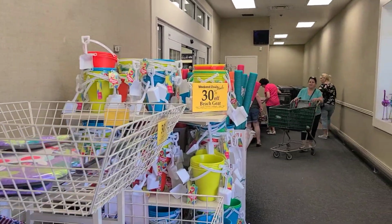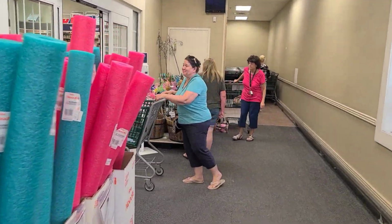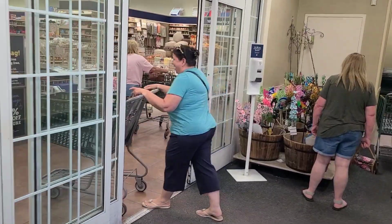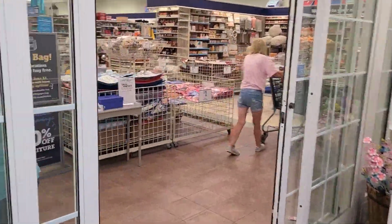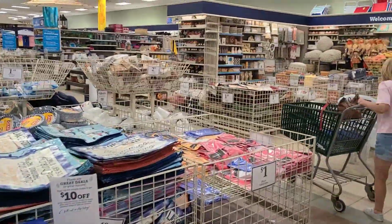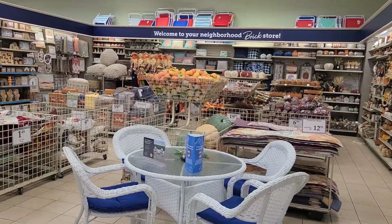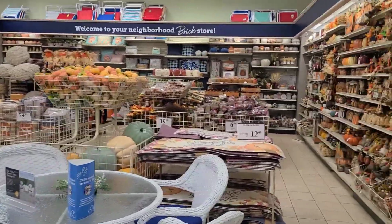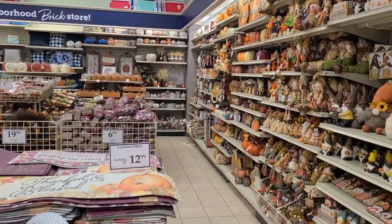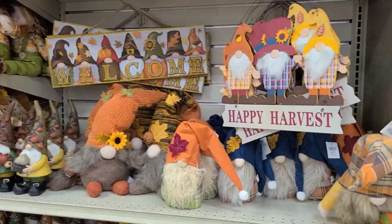I'm kind of disappointed because I walked in and I expected it to smell like fall in here, and it doesn't. Okay, I'm immediately underwhelmed. There's not a lot. I don't get it. There's not a lot of fall things. Anyway, let's see what they have here.